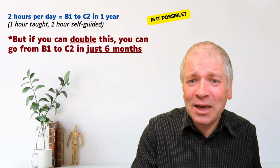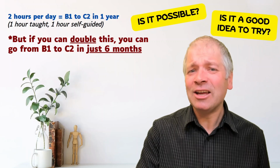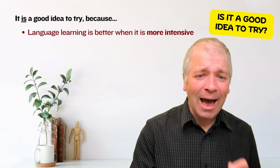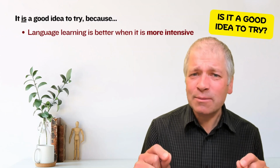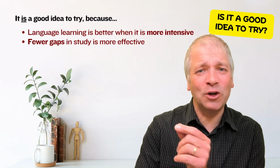Now, you're probably thinking, is this possible? Or is it a good idea to even try? Well, let's take the last question. Is it a good idea to try? Well, research suggests it is a good idea to try because language learning is better when it is more intensive and fewer gaps in study is more effective for learning.